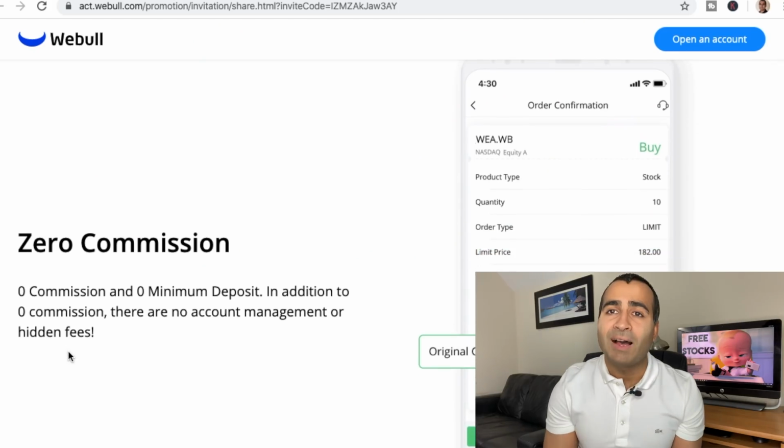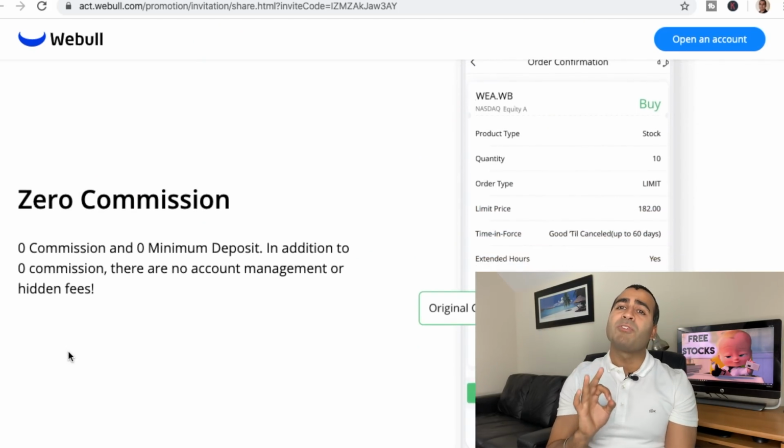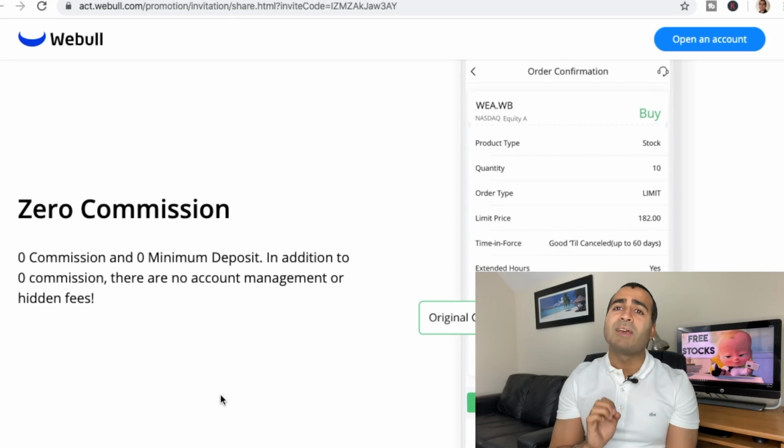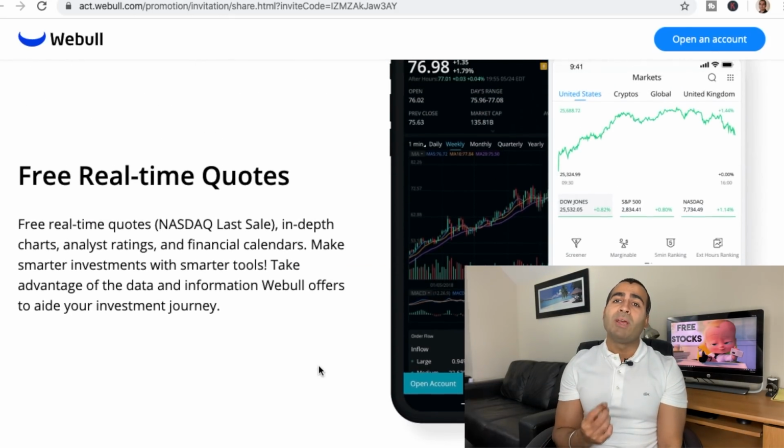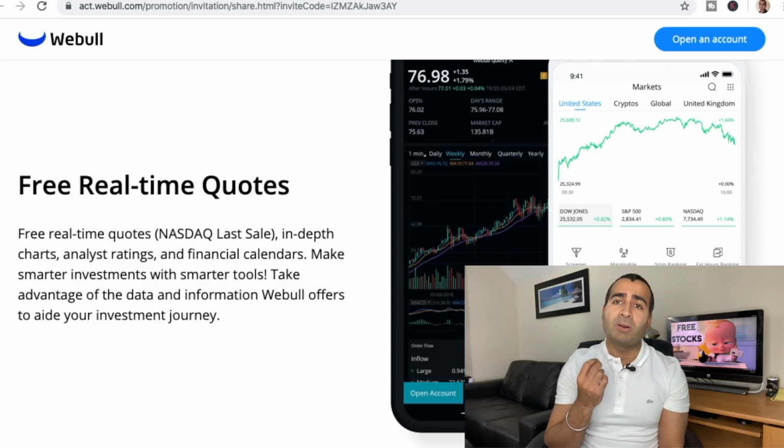Okay, but let me go ahead and share with you guys some of the features that Webull has to offer. It's got $0 commission-free trading. Plus, it's got no account fees. And another nice feature that I really like about Webull is that it offers free paper trading. What that basically means is that it lets you trade real stocks with virtual money, or paper money.